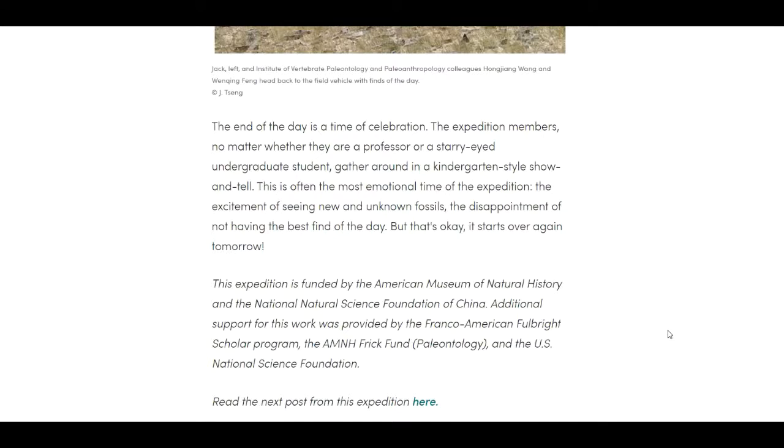The expedition members, no matter whether they are a professor or a starry-eyed undergraduate student, gather around in a kindergarten-style show and tell. This is often the most emotional time of the expedition, the excitement of seeing new and unknown fossils, and the disappointment of not having the best find of the day. That's okay, it starts again tomorrow.